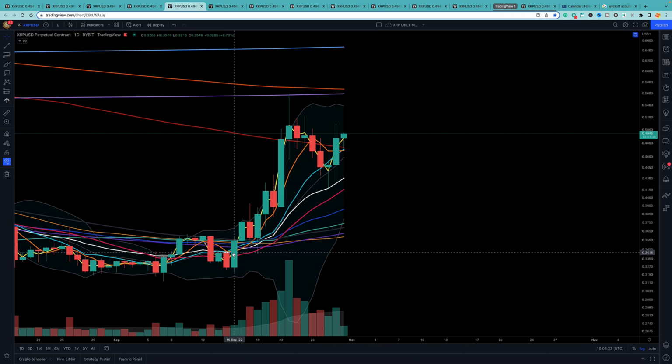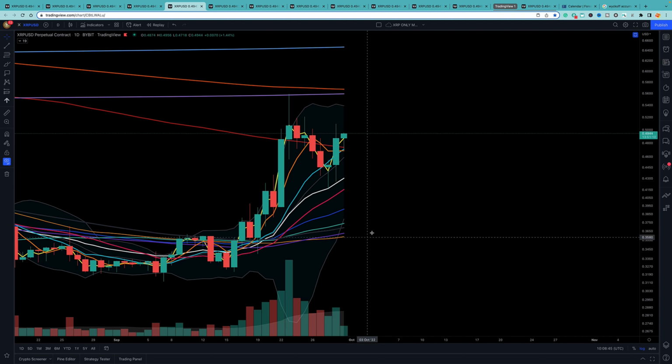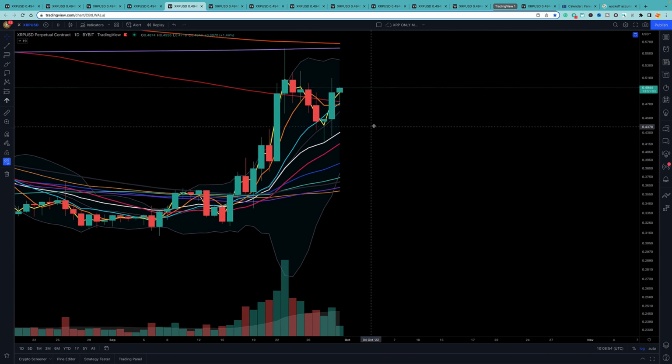So remember we talked about the daily is the crossover, the 20 crossover to 55. We're going to get a back test to the 55 here, and the 55 happens to be at 39, the exact same zone where the 50 SMA is on the daily. So if we see that getting broken and then a back test that gets rejected, I think that's a really good sign for an incoming dump.